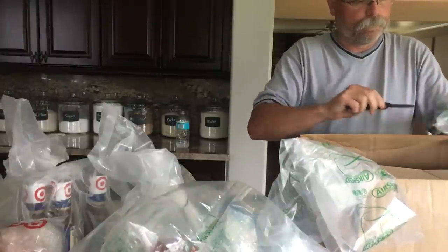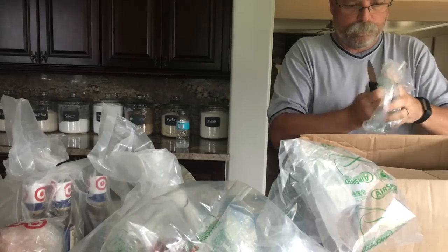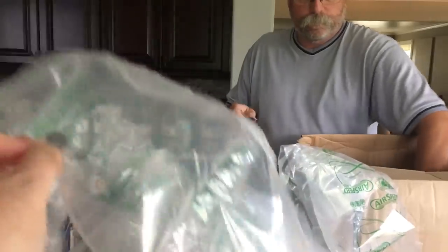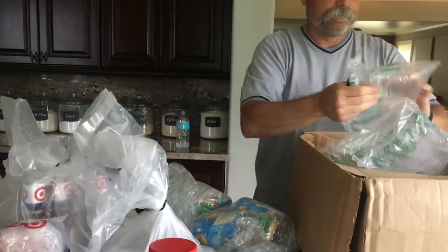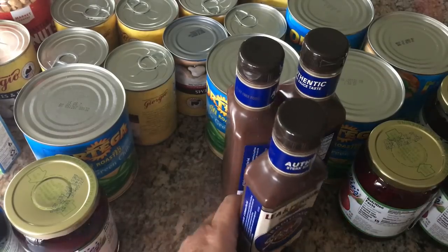This is how the Walmart was packaged. Now the first few boxes we got from Target, they just had like one of these little things in it and didn't do much, but this is packed well. So maybe it was just a bad packer day, the first few boxes. Because these are packed very good. So here's our Target haul.